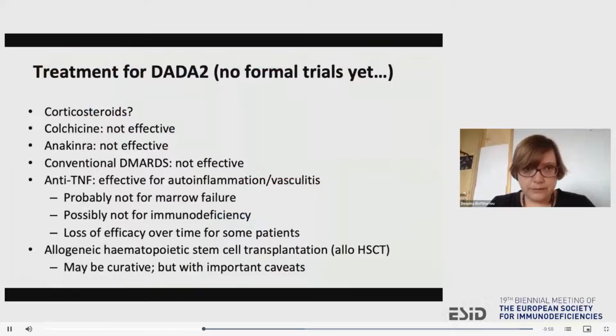So what are the treatments available currently? There are no formal trials. This is a rare disease. Corticosteroids may have a role, but other treatments that we use for autoinflammation, such as colchicine and anakinra, are not effective, and neither are conventional treatments for polyarteritis nodosa.